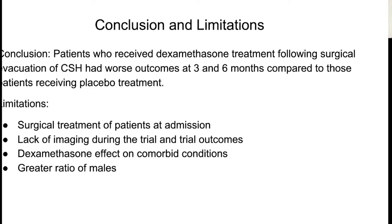I do want to note that the small group of patients that did not receive any surgery showed fewer adverse events in the placebo group. And then also there was a lack of imaging during the trial and trial outcomes, and it didn't allow us to see the effect of dexamethasone on the actual size of the CSH. And Divan, if you want to take the last two.